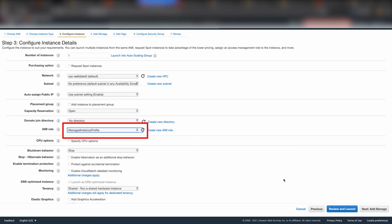This role includes permissions and policies that ensure the instances to which the role is attached have access to the Systems Manager APIs and the centralized S3 bucket where the data from inventory and patch management compliance will be stored.